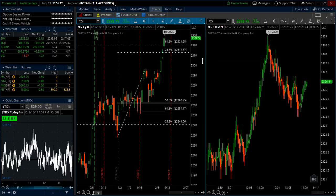Those targets have been hit, and that's something I've been talking about for the last 2 weeks or so, in that if we do break that most recent high, the 2296.50, it's going to be a sharp, quick move, and that's exactly what we got.